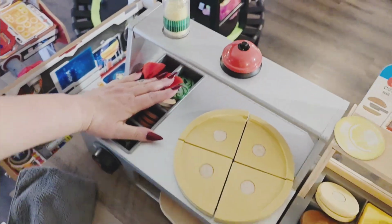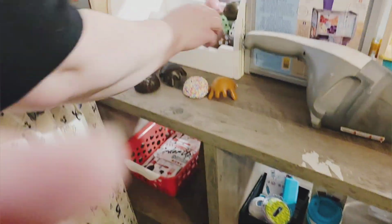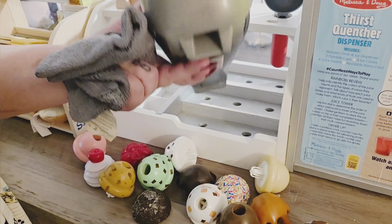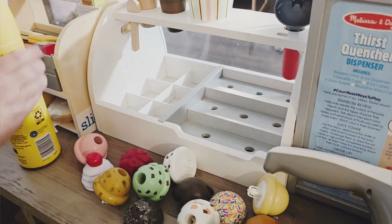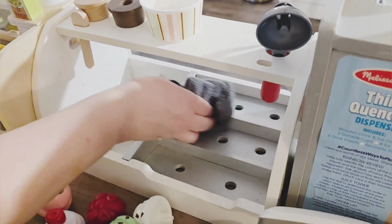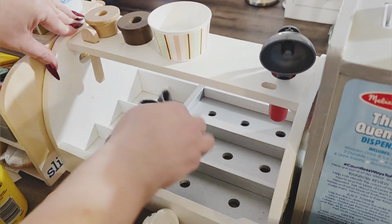I don't know about you, but I love the smell of Pledge. It's a very nostalgic smell for me, and that's why I use it. I also like the Method brand, but there's just something about good old-fashioned Pledge that just brings me back to my youth.